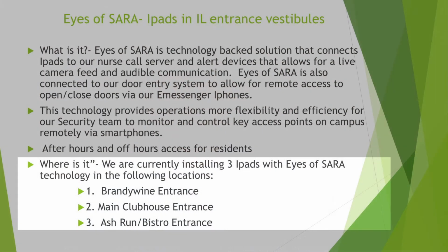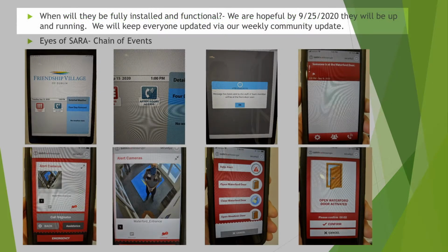So where are these 3 iPads being installed? So we're going to install one in the Brandywine entrance, the main clubhouse entrance, and our Ash Run Bistro entrance. When will they be fully functional and installed? So I actually just got off the phone with Status Solutions about an hour ago. They are hopeful to have this fully functional by the end of September. We will keep you guys updated via our weekly memos when we are fully functional and going live, so we can start to use the iPads.